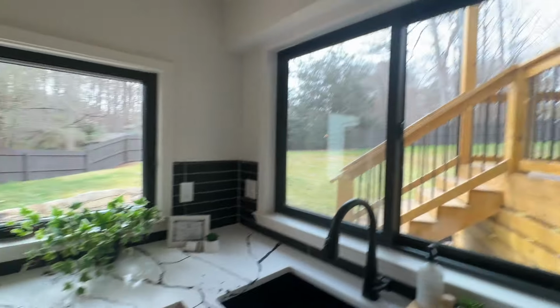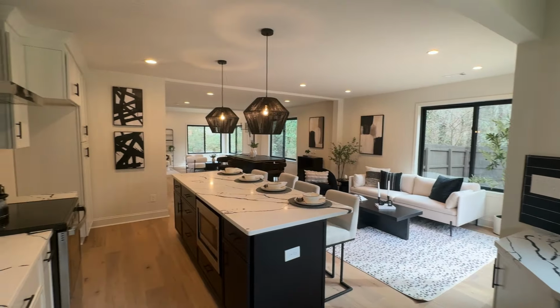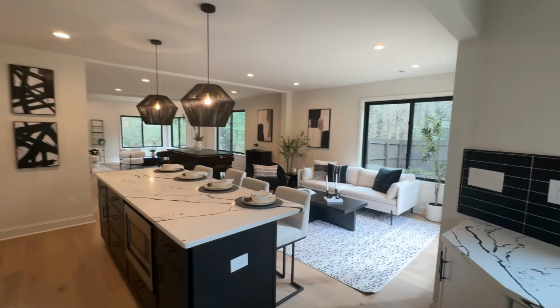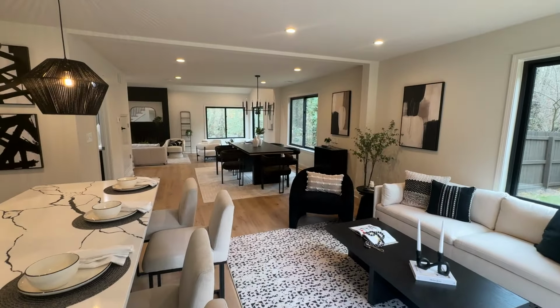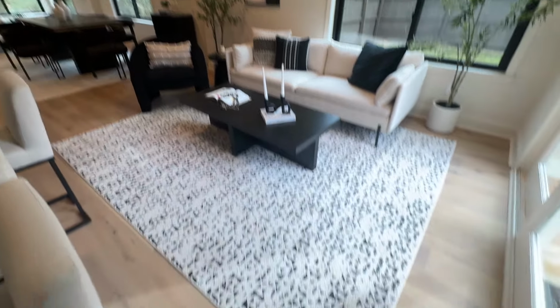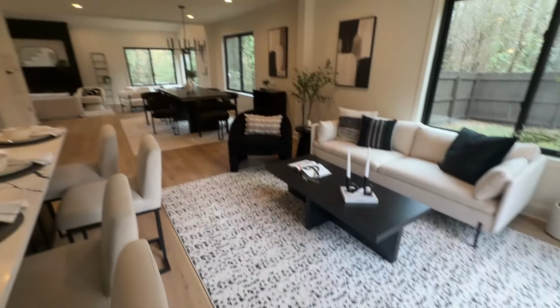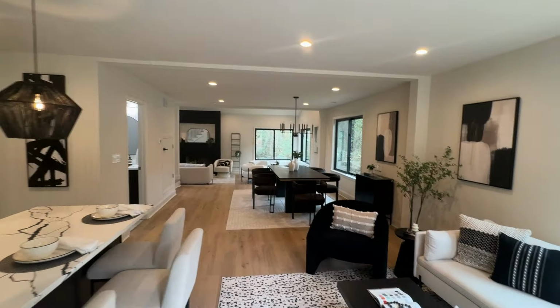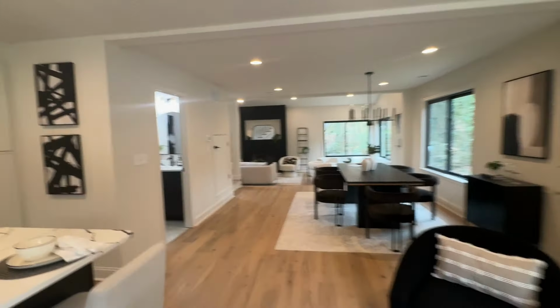Very good job. So again, just wanted to mention that this house was pretty much, there was a house here and they just used the original foundation and built over it. So here's another look. Again, my favorite hardwood floors, the color. Very good job with the space. You do have a half bathroom in here.